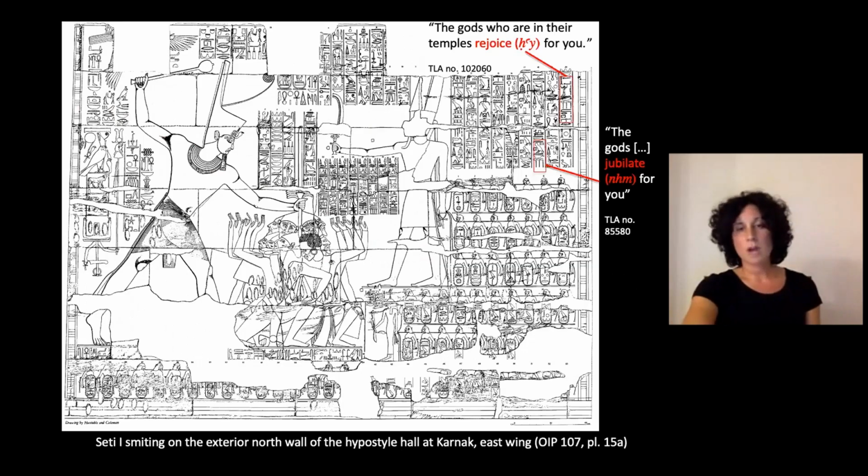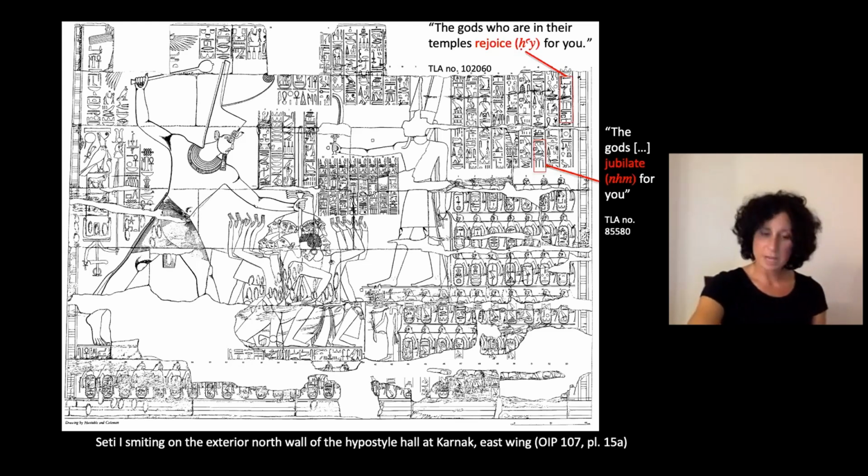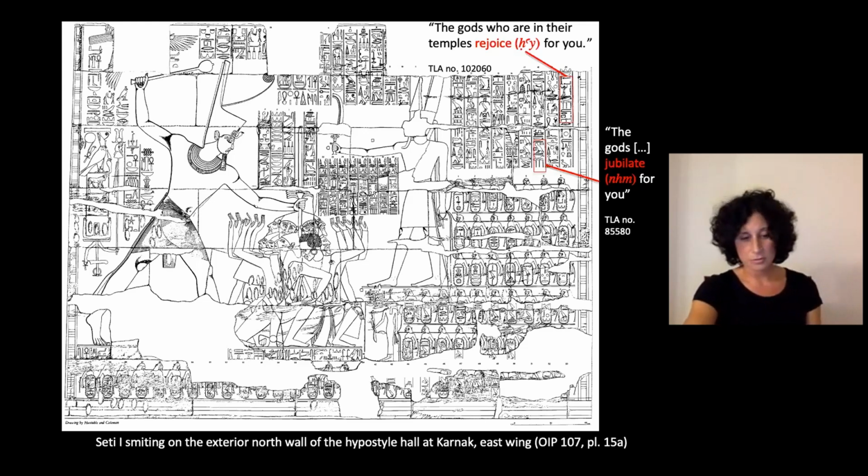The speeches of Amun-Ra and Seti I scenes at Karnak are very, very similar. So here, again, I've indicated these comparable statements. Now, we should understand these positive emotional feelings that the god articulates as the divine response not only to the act of royal smiting, but also to the smiting scene itself. As I mentioned at the start of my talk, the image was magical, and as such, it ensured the king's ability to smite and fulfill his royal duties. Thus, seeing the image of smiting would have made the gods just as happy and pleased as the action made them, since the image actualized the action.